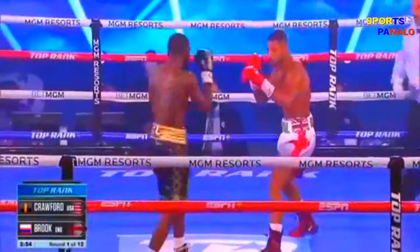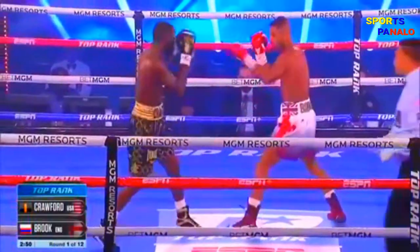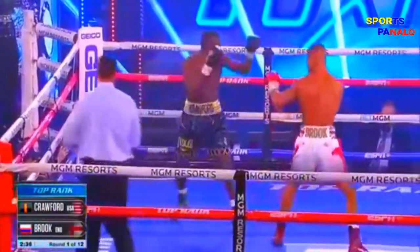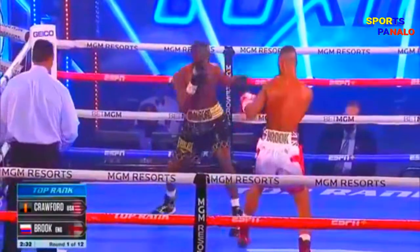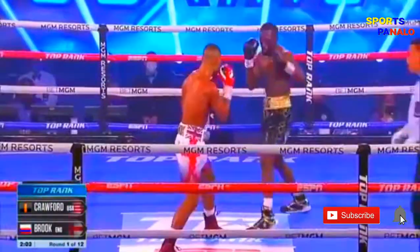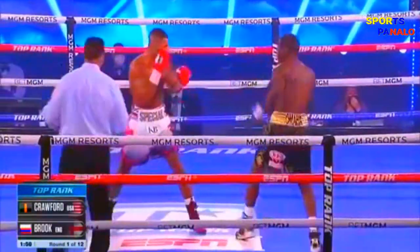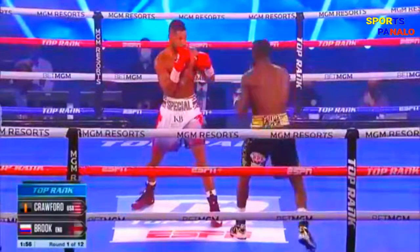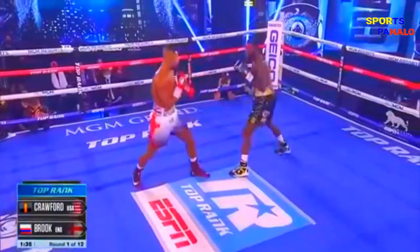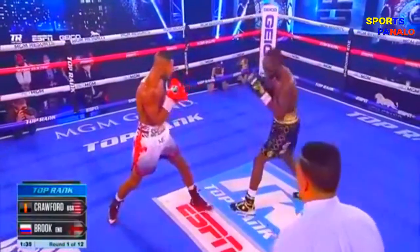12 rounds. Terence Crawford in the blue and gold trunks. Kell Brook repping the UK in the white. Recently, Chris, in that southpaw stance, but here he is starting in an orthodox. Yeah, I'm surprised actually to see him coming out orthodox. I see him trying to out-jab me and time me and continue to jab before me. Speaking about jabs, one of the big parts of a good jab is being long. And Terence Crawford has a 74-inch reach advantage.